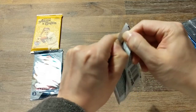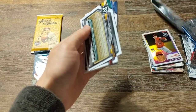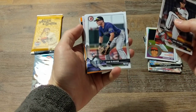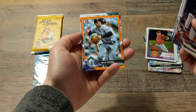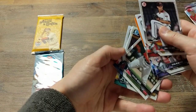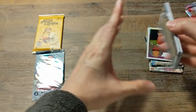2018 Bowman. Okay. So we have Zack Greinke, Ryan McMahon rookie, Nick Williams rookie, Jackson Stevens rookie. That's cool. Oh, we got an orange card of Nolan Arenado. That's nice. 14 out of 25. Awesome. Very cool. And we also have Taylor Ward, Austin Beck, Luis Garcia, and Jesus Luzardo. Very cool to get a low-numbered card. Happy with that. And now let's open 2018 Allen and Ginter.